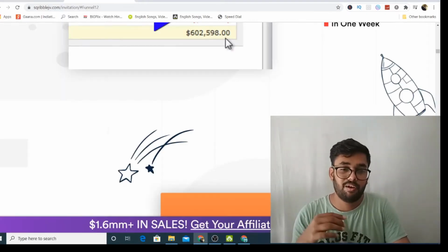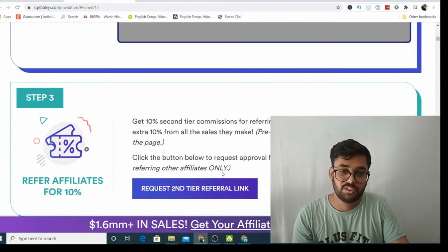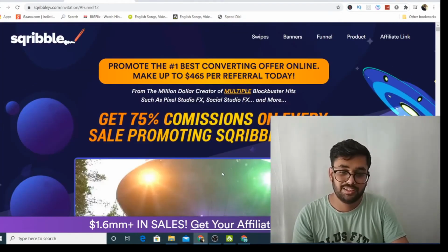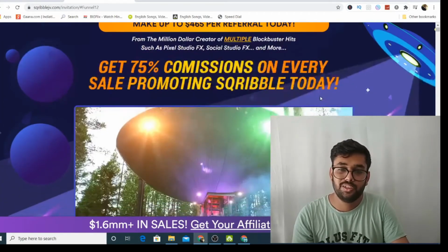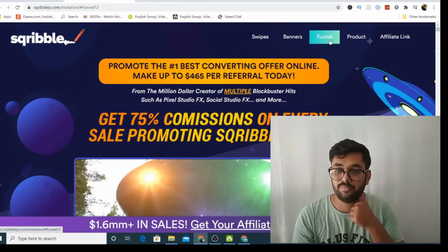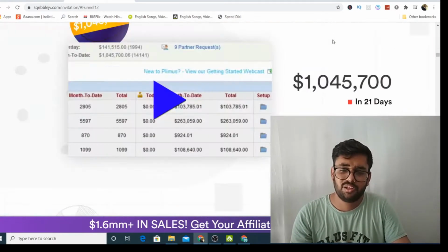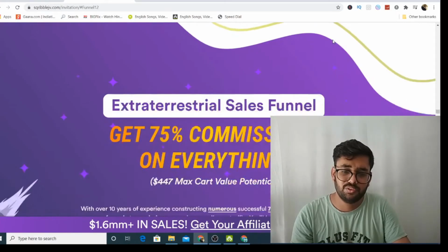Okay, so now let me show you all the resources. Once you come to the resources page, it looks just like this. Okay, so you can see all this stuff. Once you go, you can see there are funnels, there are banners, there are swipes, there is product and all this stuff. But the most important thing is funnel. You need to click on this funnel and you will go to this page.